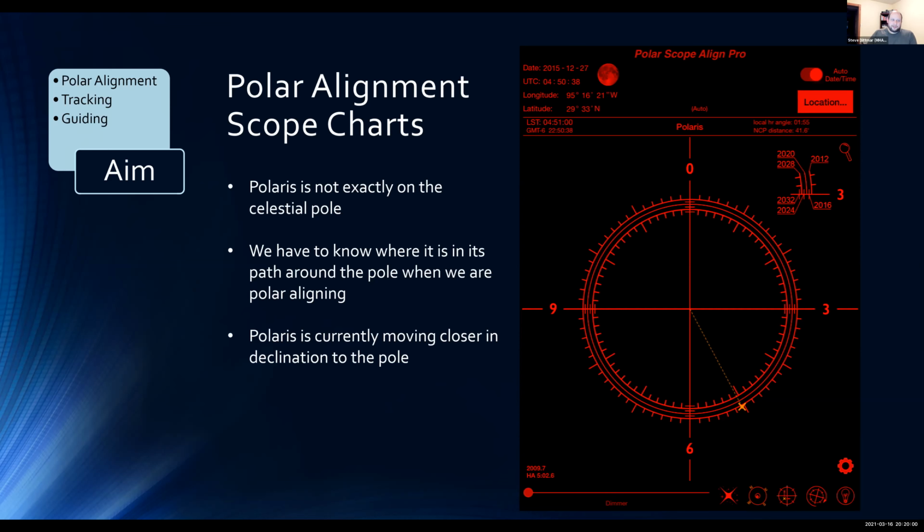Because Polaris is moving, like I said, closer to the celestial pole, the iOptron chart actually includes a little legend in the top right corner that shows, relative to those concentric circles, how far inward, closer to the dead center of the pole, Polaris will be at each of those years. So if you were lining this up in 2012, it needs to be lined up on the outermost circle.